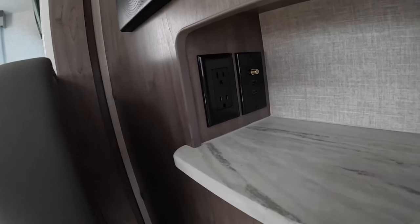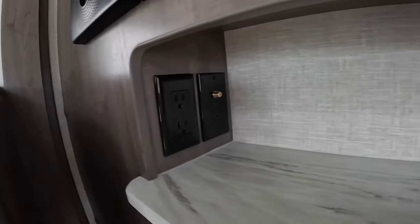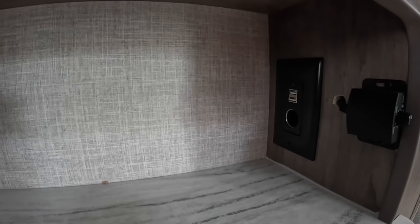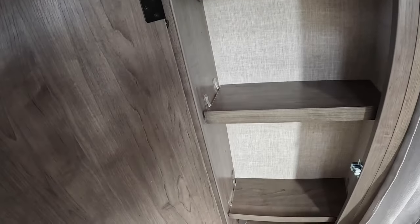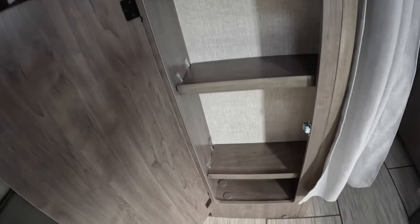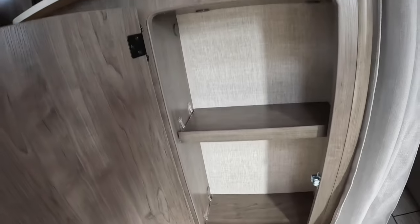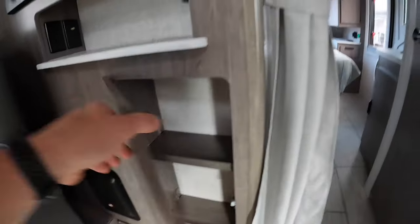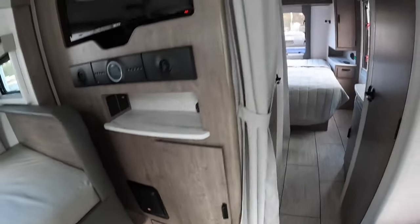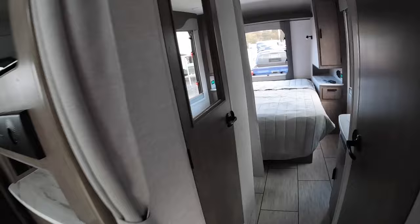Got a couple 110 outlets underneath, cable, HDMI plugins, DC outlet with USB plugins also. Then underneath we have a little bit of shelf space. Reckon you could stuff some DVDs and all that fun stuff in here. Well, I don't know, I don't have a DVD player. You can find something to do with that. Moving on, you have a curtain here to separate the back of the camper to create some privacy.